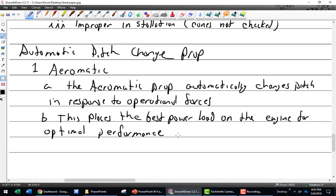It absorbs its optimal power at a certain engine setting. Propeller puts loading on the engine for what it needs at that RPM. Okay, that's fair enough. What kind of load do I want on the propeller for takeoff or climb? I want a low pitch. Low pitch, high RPM. The prop's automatically going to do that.